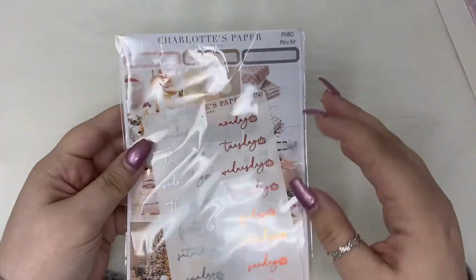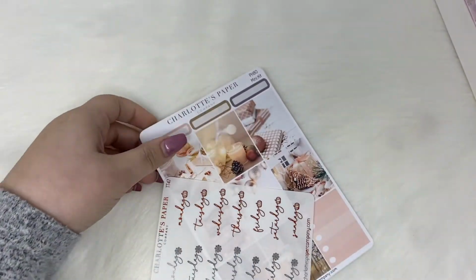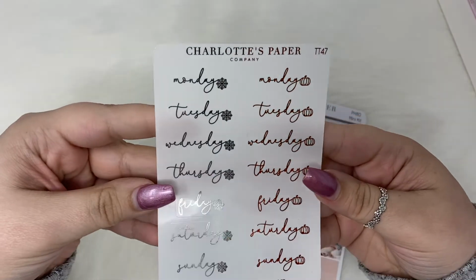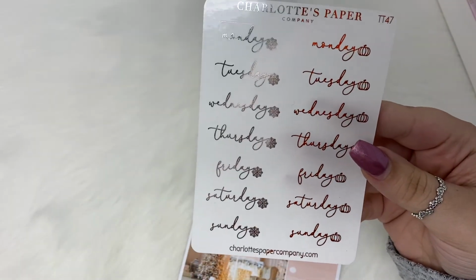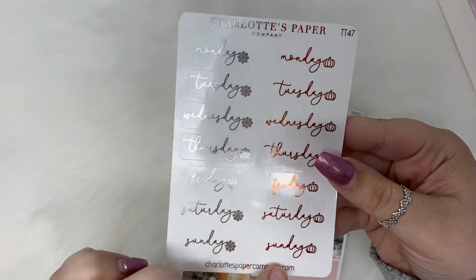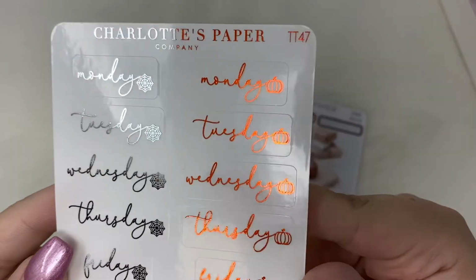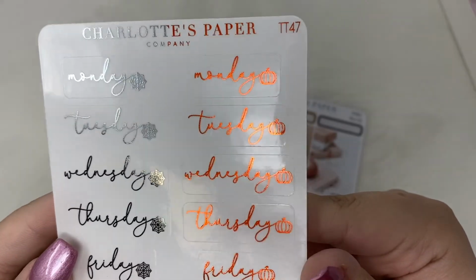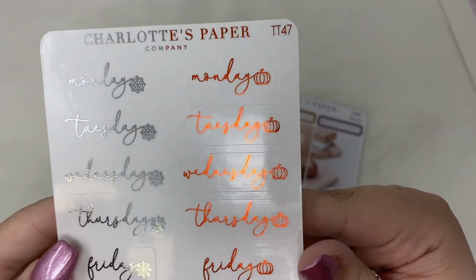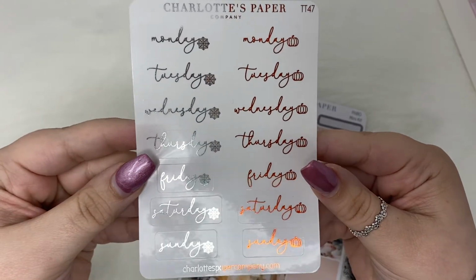Alright, my next order is from Charlotte's Paper Company. And this is my PR order. So she included these date covers, and I really thought it was interesting how they're two different foils. This one is silver, and this one looks like red. And then you have a little spider web on one and a pumpkin on one. Or maybe that's orange. I don't know. It kind of looks orange on camera, but I don't know. So yeah, I thought this was a nice freebie to have.